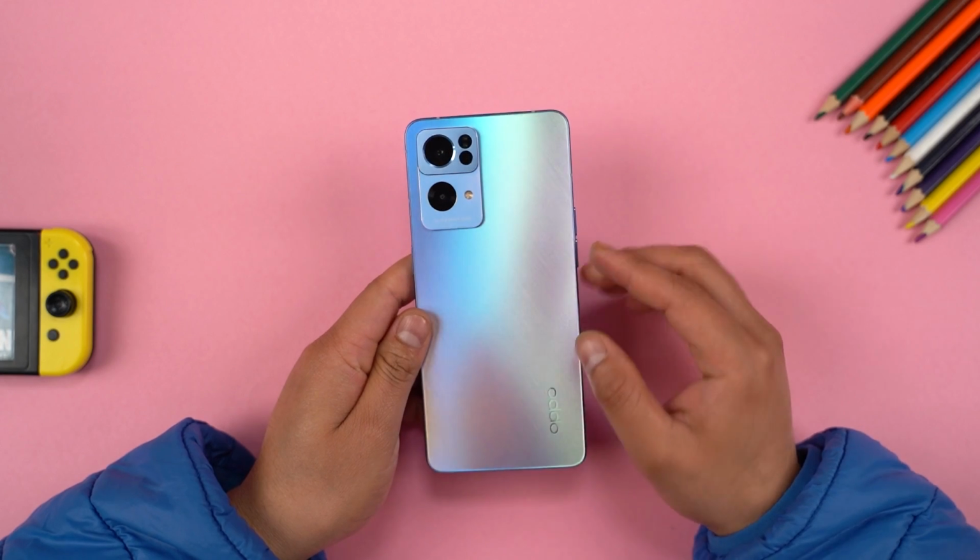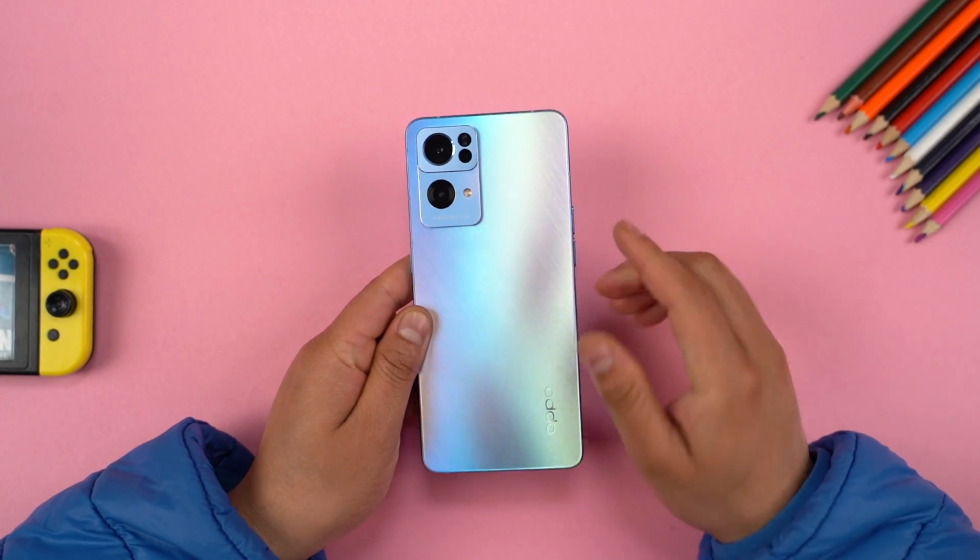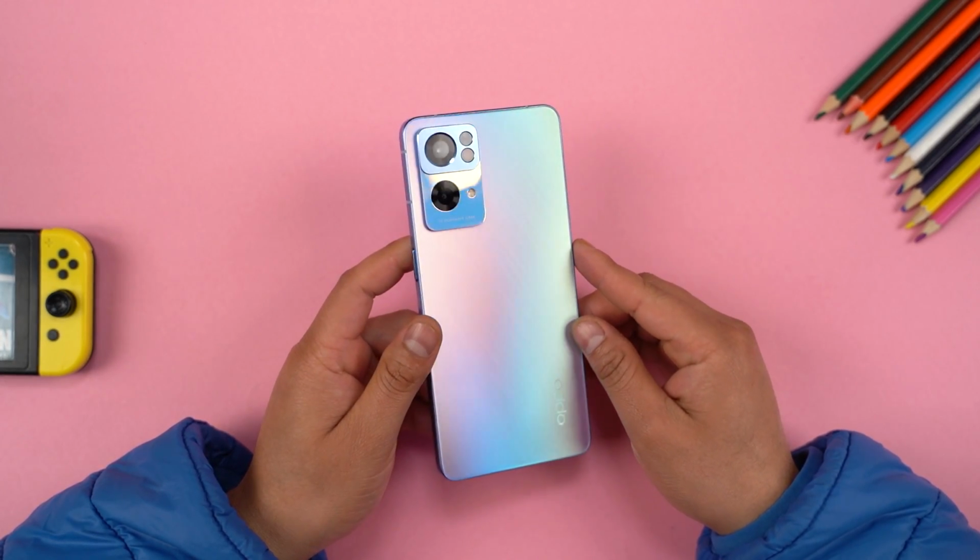Plus, another thing that I love about this finish is that the phone does not catch fingerprints and smudges at all, which makes life much easier for someone like me who does not like using a cover.